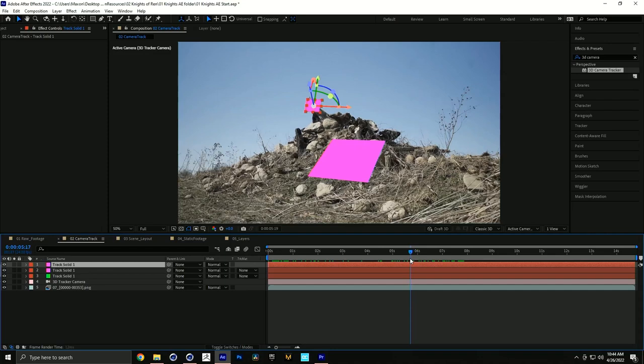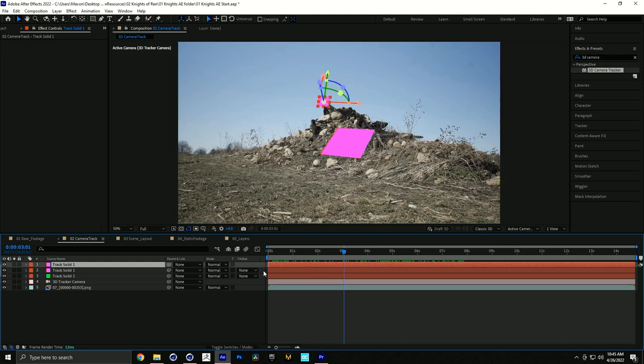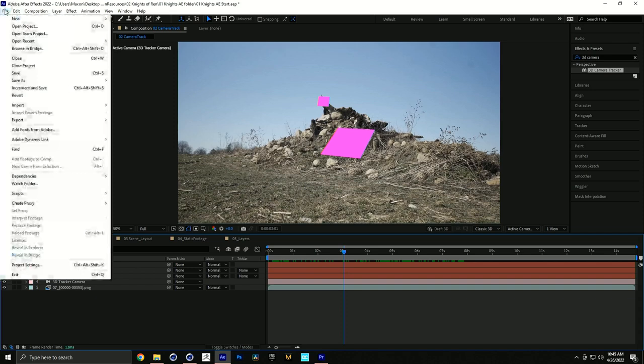So in order to get this over into Cinema 4D, it's actually quite easy, fortunately, because we can come over here and hit File, go to Export, and there's a whole function called the Maxon Cinema 4D Exporter. So we can select that. And it's going to take just a moment here.